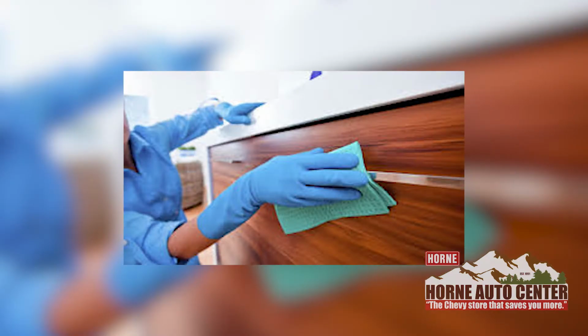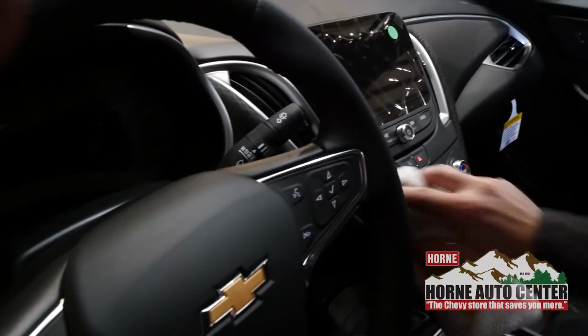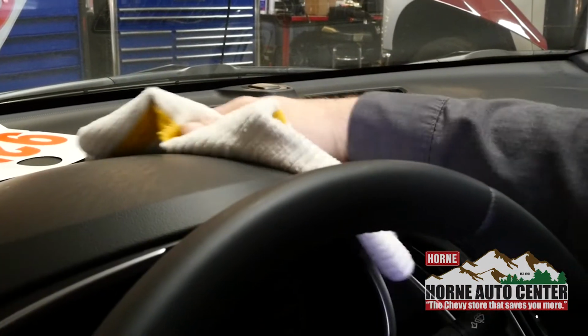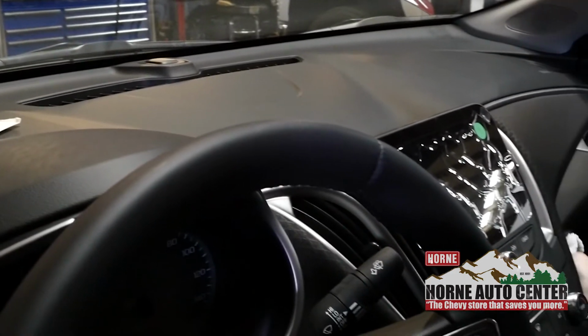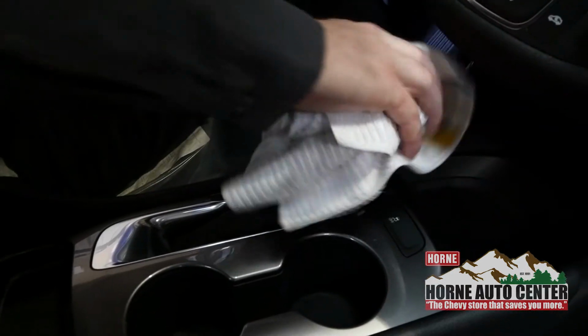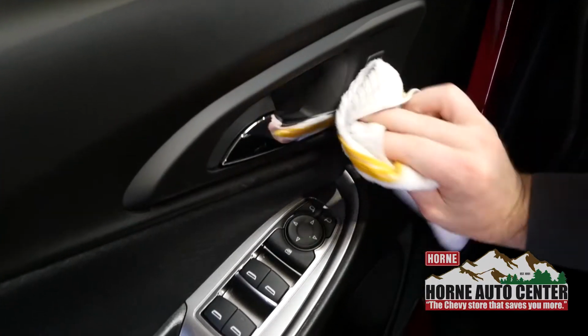While cleaning your home is important, your vehicle is no different. Wiping down the steering wheel, dashboards, buttons, for example, are a good measure for prevention of spreading germs. Although some disinfectant solutions are safe to use in your home, it doesn't mean they're safe for your vehicle. For example, using bleach to disinfect your vehicle is not recommended as it can damage the materials inside the vehicle.